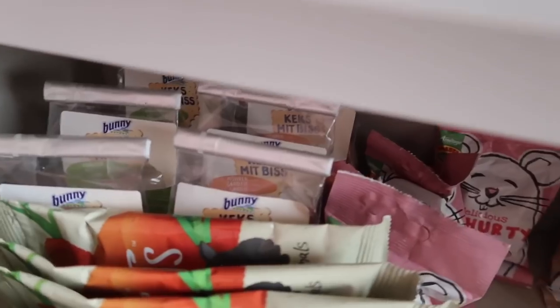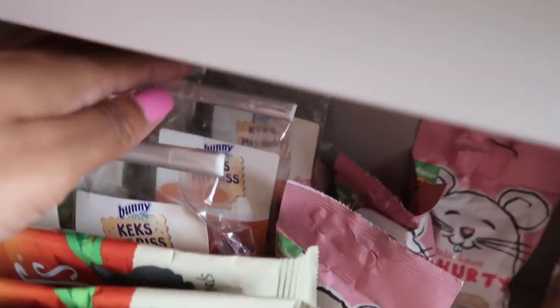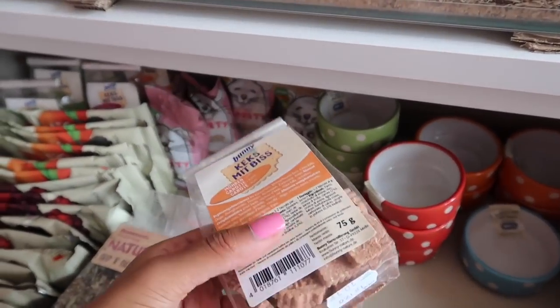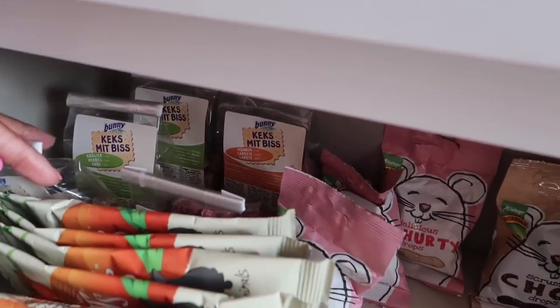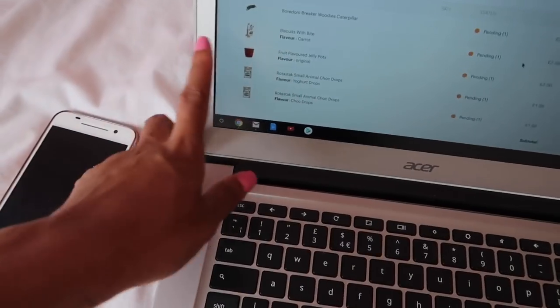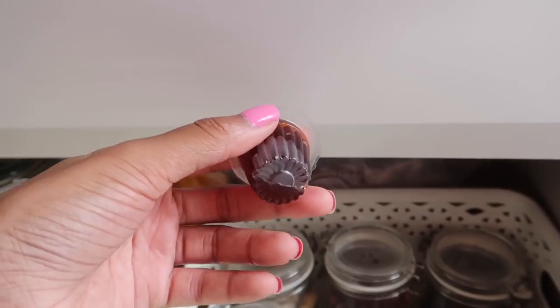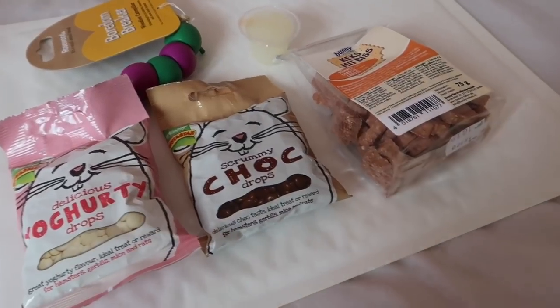They want the biscuits with bite, but they want the one with carrot. I might be discontinuing these treats because I feel like not a lot of people buy them. So once these ones sell out, I think I'm going to discontinue them. Let's just put those there. They also want one of the jelly pots and a Woody's caterpillar. I need to get some more of these jelly pots in as well. There's only two more. So this is their entire order.